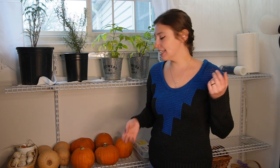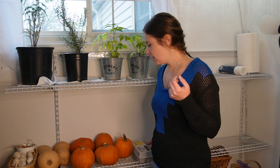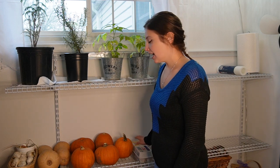I think two of the others are pretty close to laying, and one of them doesn't look like she's going to lay anytime soon. So I'm just kind of collecting the eggs and keeping them in here. They're good at room temperature as long as you don't wash them for, I don't know, up to 3 months, right? And so I'm just kind of hanging on to them. I'm still buying store eggs.